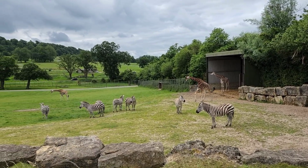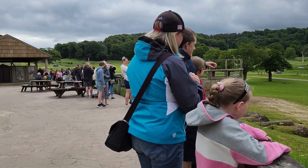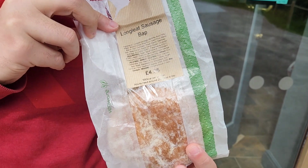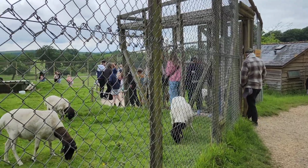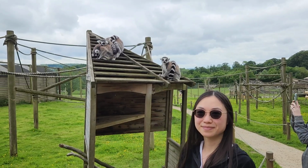Longleat Safari Park, UK. Starting with the drive-through, we go to the African village. This is a perfect start because you can get out of your car and enter the cafe and get some food, so I got some breakfast. There are toilets available after a very long drive, and you can enter this section where you can see lemurs.